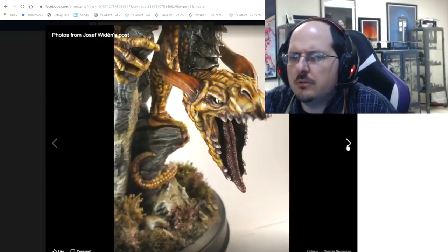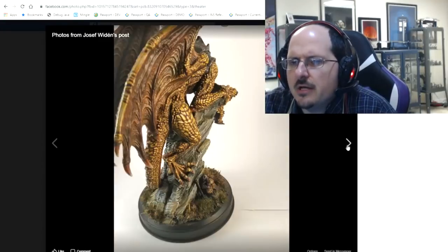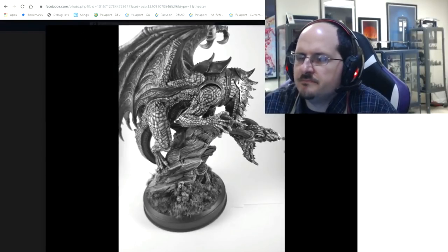On the metal, I think we're probably not as bad. Yeah, I think the metal's probably fine. There's some good variation in there. Yeah, I think that's okay. The wings seem a little flat. There's a lot of texture in there, so probably just picking that out more would be good. I think the metal was executed well. So yeah, there's my general feedback.